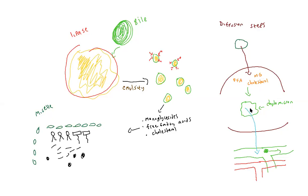And the chylomicron is going to diffuse out of the cell into the lymphatic system, where it's going to be deposited into the bloodstream later. Now, as we see here, the lymphatic system and the bloodstream kind of go side by side. The chylomicron is too big to fit into the bloodstream, thankfully. So instead, it is transported through the lymphatic system and is taken to the liver.